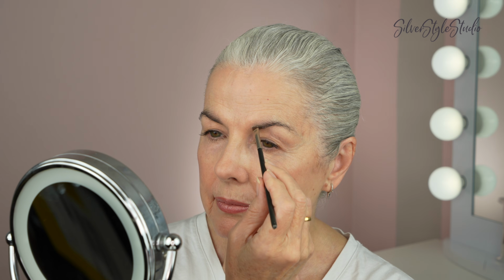This one is lower than my right one, so I make it a little higher using Silvering Beauty's powder color for eyebrows. I mix the 2 colors. I wish they would make a color that's right in between these 2 colors. Oh well. I just mix them together and apply with this angled brush.